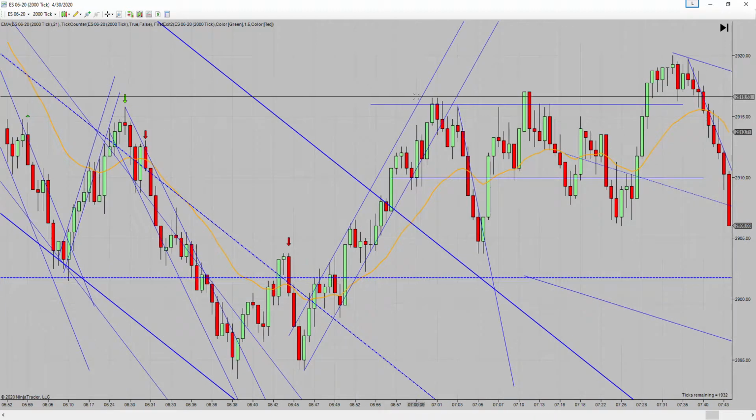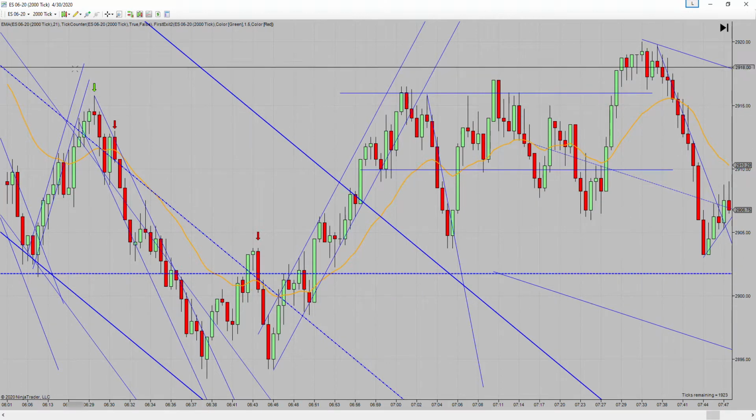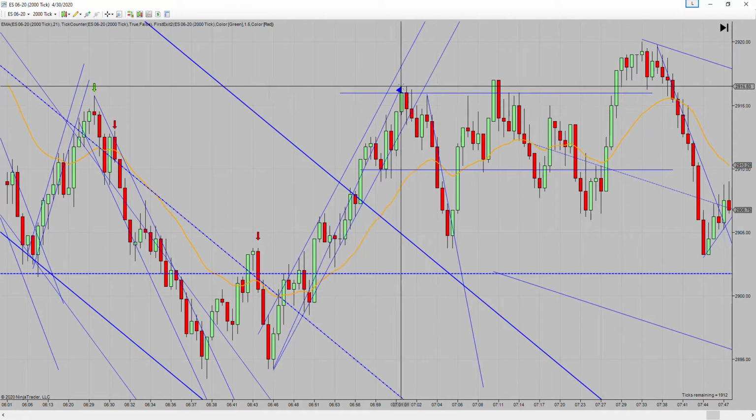Then we get the break, of course, and so what are you expecting from the break? Correction, right? I thought it would be two measured legs up, but that didn't happen. There's your first leg right there.